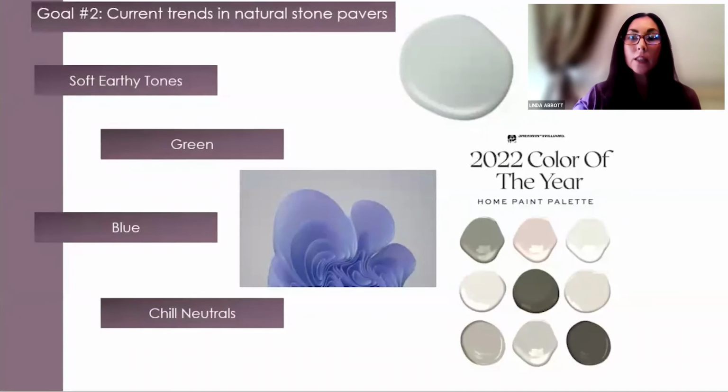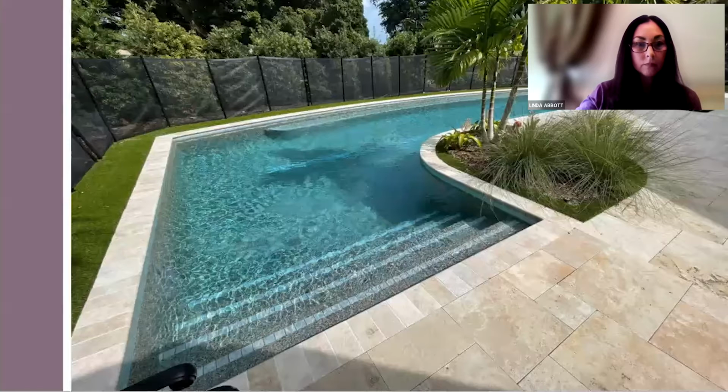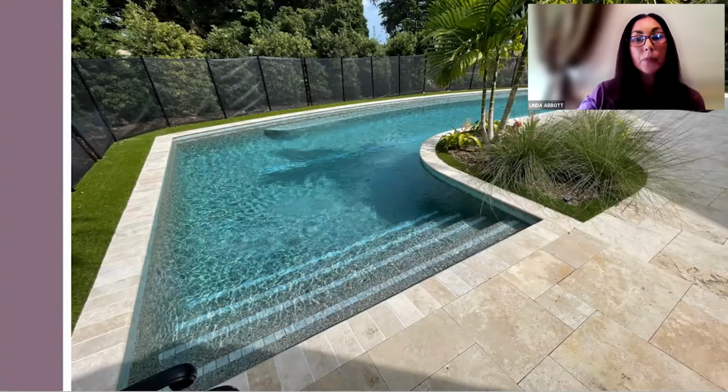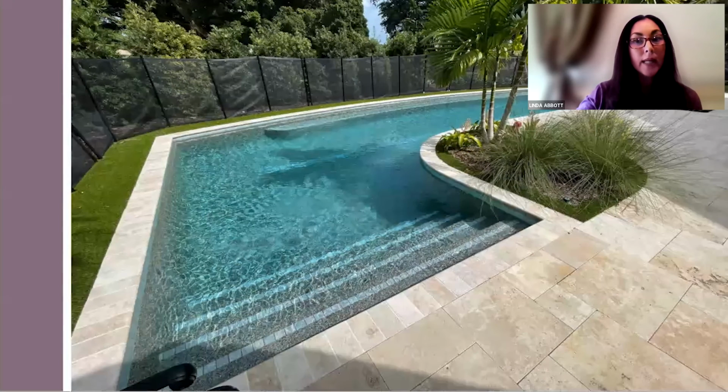I talked about the interior color palettes in my June webinar, actually, and that they are influencing our trends for exterior pavers. Interior color palettes are muted in tone, and trending styles are portrayed in texture and curves and inspired by nature. Soft, earthy tones, a nod to neutrals. The creamier colors bring in warmth to the space, creating a relaxing environment.